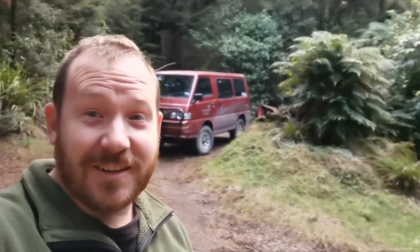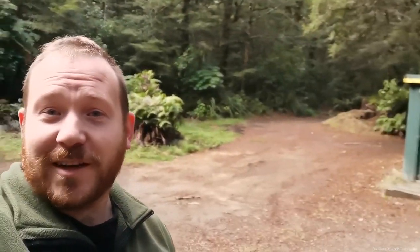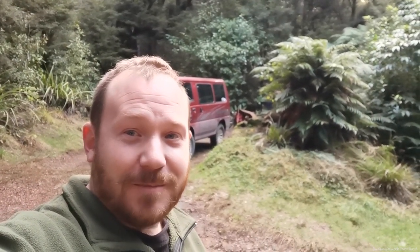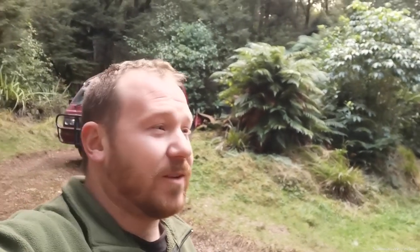Alright, this is more like it. There's a few other spots to camp here, but at this stage I'm the only one. There's even a long drop. But yeah, I don't know, I'm too much of a hermit to be in that busy campground. It's going to be a cold one tonight. Probably not going to be much difference here than over in the clearing. If anything, there's probably going to be more of a frost in the clearing.